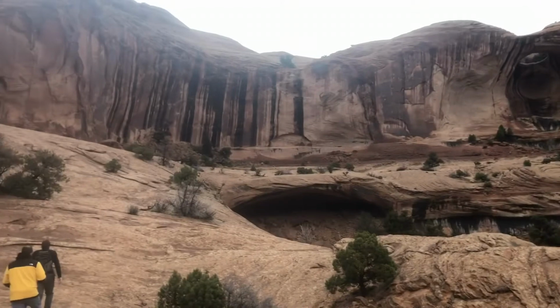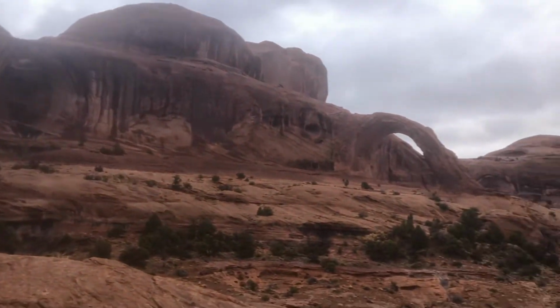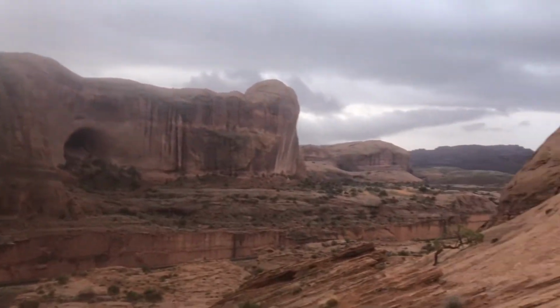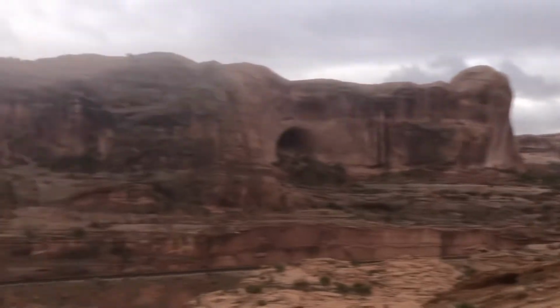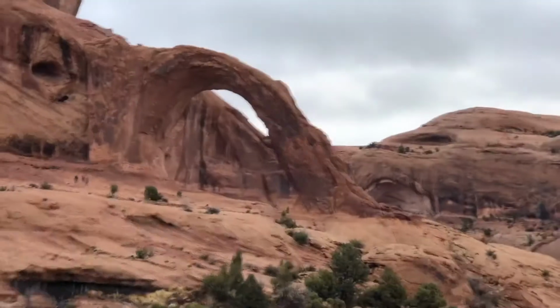We've officially climbed a ladder to get up to this far. The view right now is beautiful. Panoramic, all sorts of rocks everywhere. Really, really great. However, we're not quite done yet because we're going all the way there.